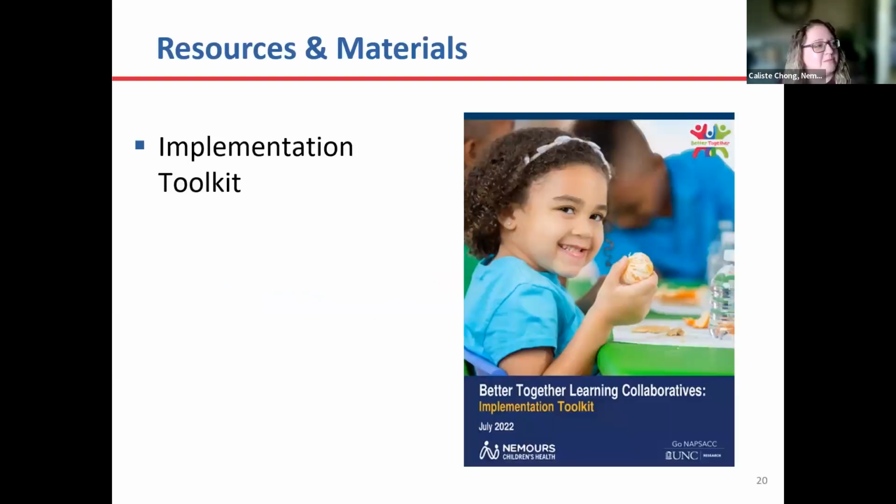So the implementation toolkit. This is a great guide for anyone wanting to host one or more learning collaboratives. This toolkit walks you through the entire process of planning and implementing the learning collaboratives that we've talked with you about today. We've included tips and ideas to consider. We've included examples of how the Better Together learning collaboratives were implemented in the 4 states.